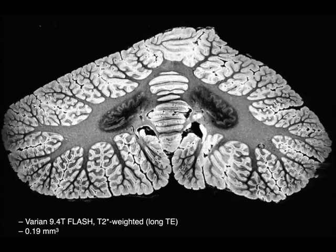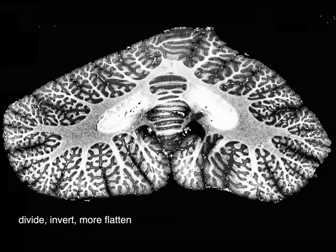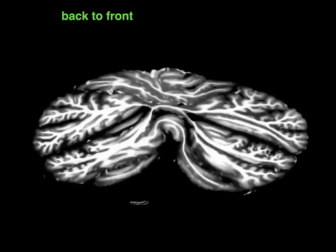You can see the dentate nucleus in the middle there in the black. That's one of the output structures. Here's a proton density weighted scan that we can use for normalization. And if we combine those and then do some special sauce where we do Anders' famous anisotropic filter in the plane of least variance, then we get this amazing structure.